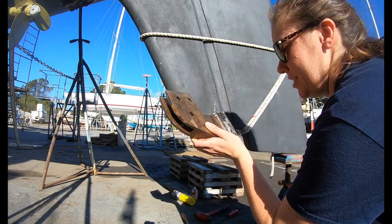Oh, ew, this is so gross. I think what we need is a bigger hammer. Rudder shoe. Oh my God.